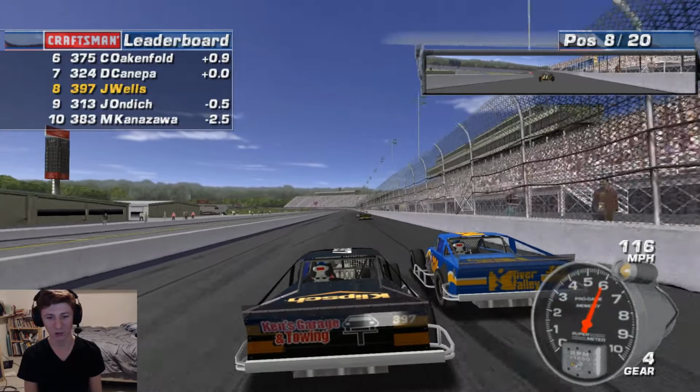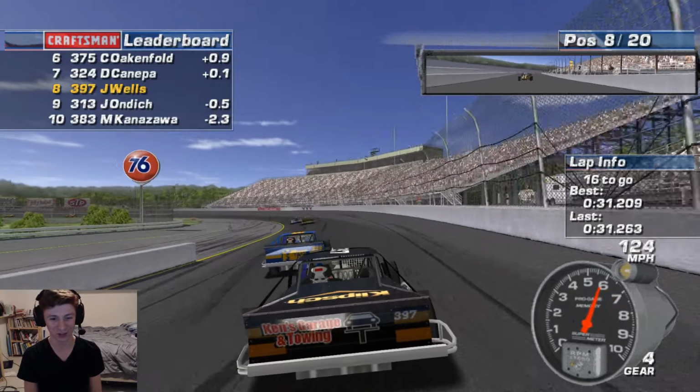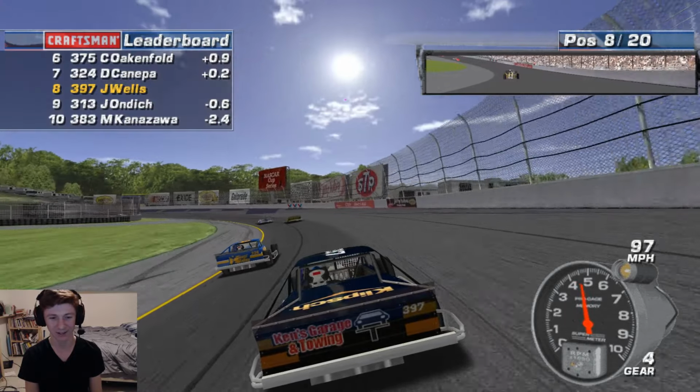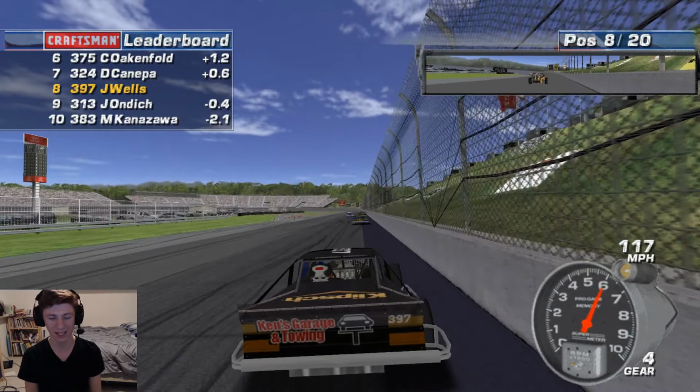And this is the problem with oval racing. You want to be fast on the exit of the corners. If you're that slow, it is really hard to pass. Alright, well, we'll see. We lost out a little bit there. We'll see if we can run him back down.